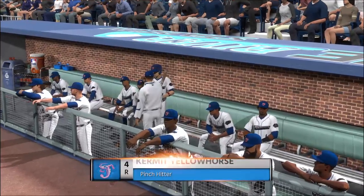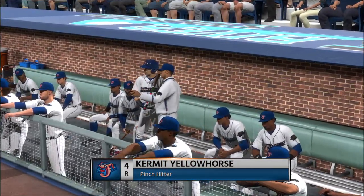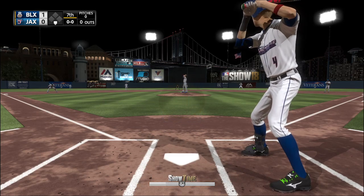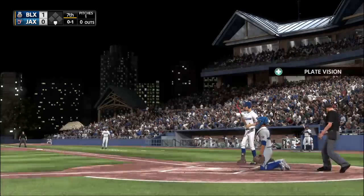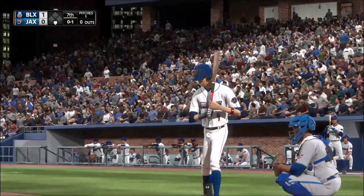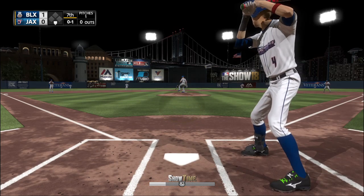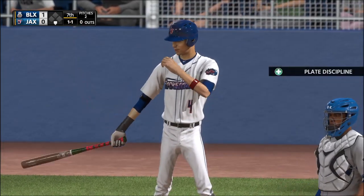And it would appear we'll have a pinch hitter here to start things out in the bottom of the inning. Leading off for Jacksonville, right fielder, Kermit. Sends that one out of play for strike one. Into the windup. Here comes the 0-1. Sharp slider that time. Just missed inside.